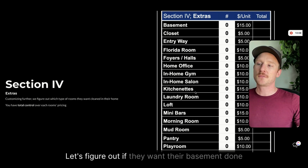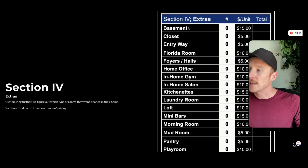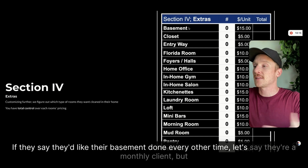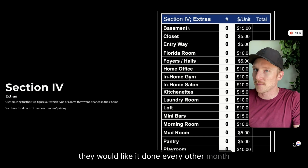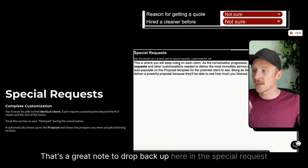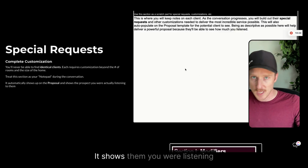Let's figure out if they want their basement done. If they say they'd like their basement done every other time, let's say they're a monthly client, but they would like it done every other month, that's a great note to drop back up here in the special requests. It shows them you were listening.